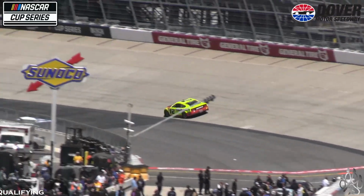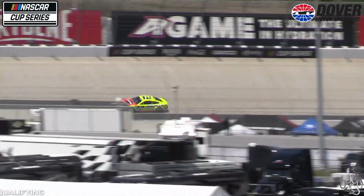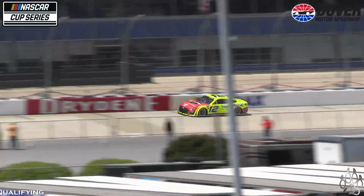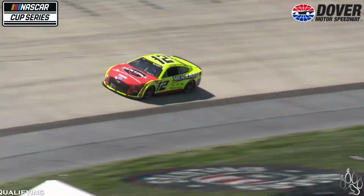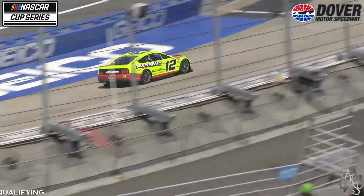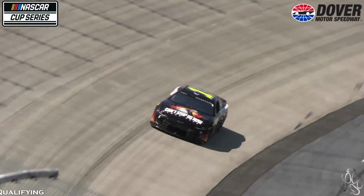Speaking of Ryan Blaney and Team Penske, he pulls across the start-finish line, trips the timing lights. His first lap is underway. As Blaney takes that machine down the back straightaway, Ryan Blaney sets up for turn 3. He's going to pin it right down to the bottom of the racetrack. Here comes Blaney in the Menards.